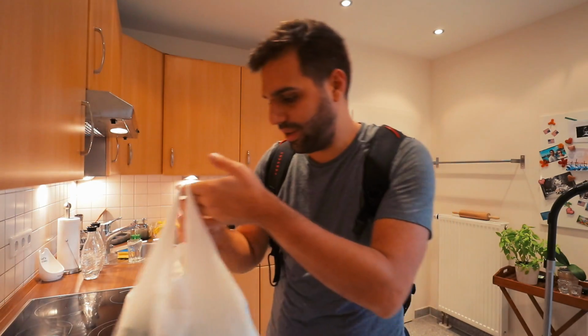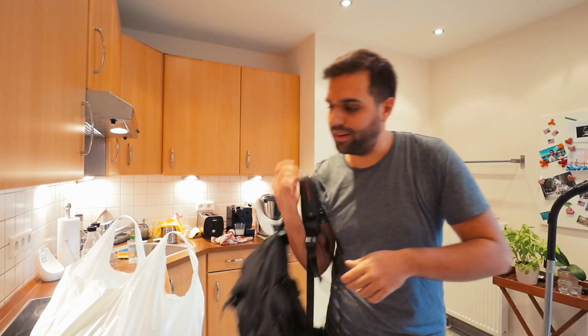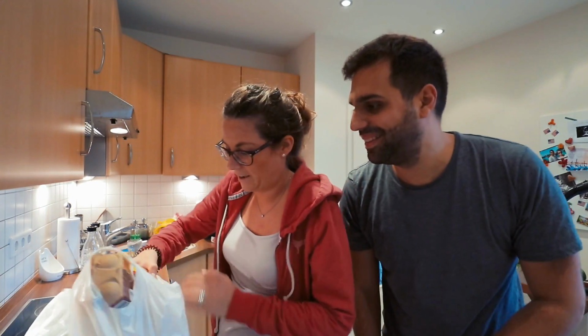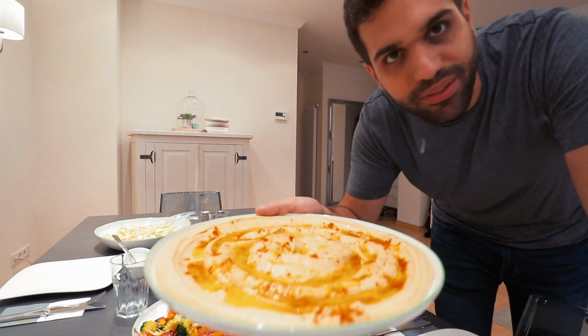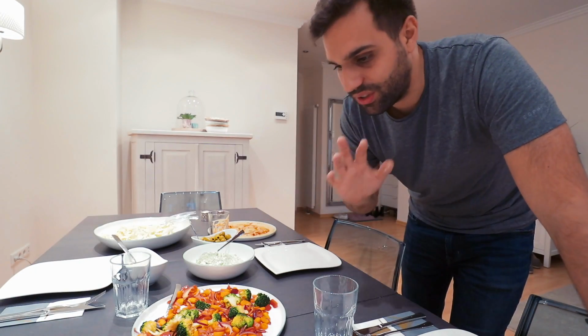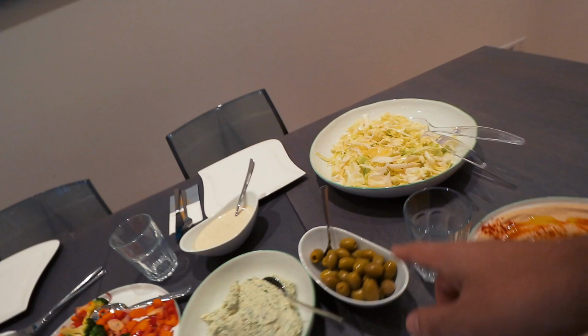It's time for a massive dinner. My parents are coming tonight, making one of my favorite dishes. Vanessa's helping me. This is probably by far my best hummus ever. Original Israeli recipe. And the rest is just healthy salads. Salad, cheese, vegetables. I don't know what this is. Olives, tahina, salad, hummus. Dinner was really amazing.